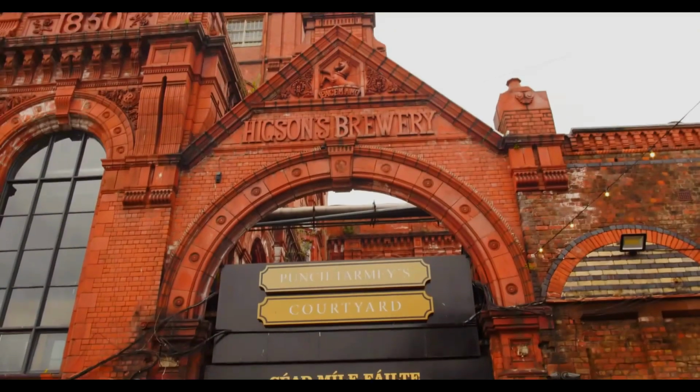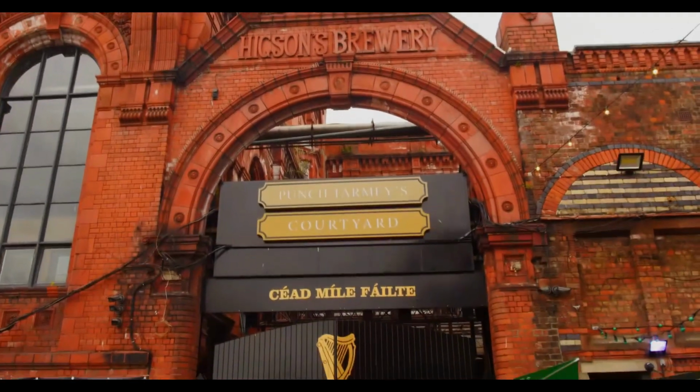Cannot recommend that Baltic Market enough. The food was absolutely amazing, so fresh and cheap. We were here in the summertime pre-pandemic, and there was a live band on. It was full of people. They were drinking gin. They were dancing on the tables. This is definitely the place to come if you want to party till late, unless you're old like us.